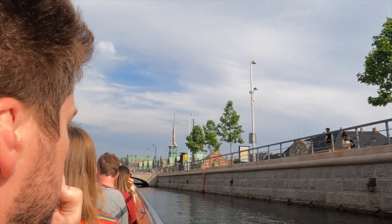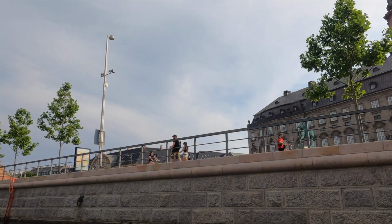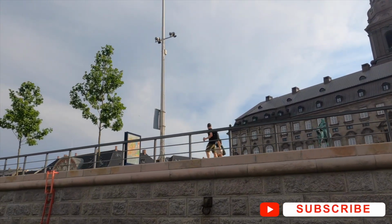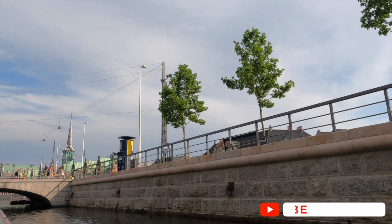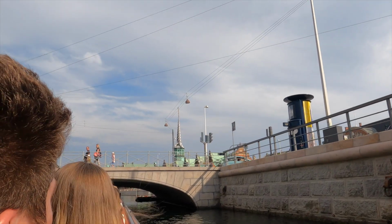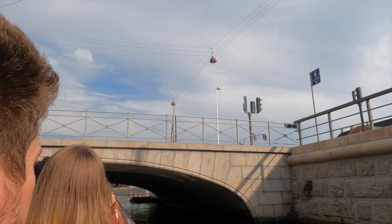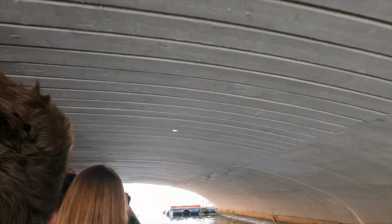On the right side you see our parliament. The building is from 1970. And the parliament opened in 1860. So here's the first bridge. This is an easy one. Mind your head.